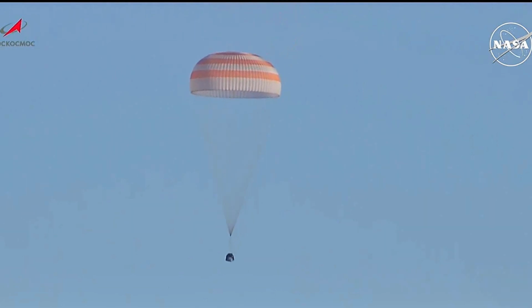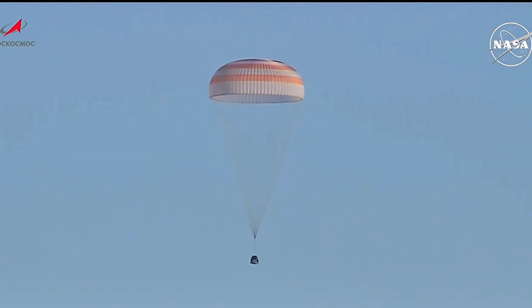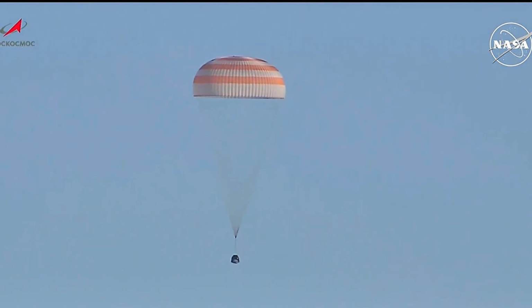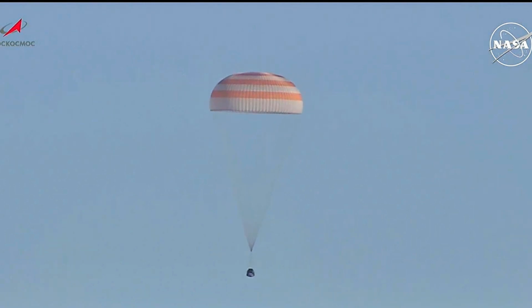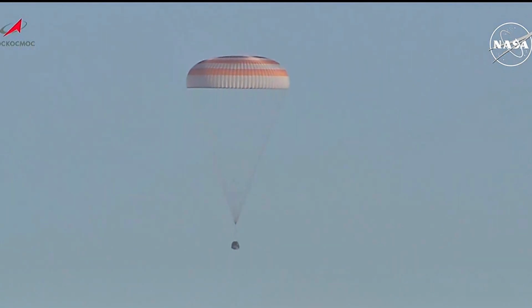Less than a minute until touchdown. MS-25-1, 300 meters. 300 meters off the deck. At this point, the 3 crew members will be bracing for touchdown.